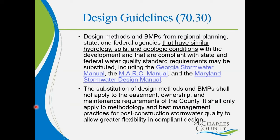We'll also allow BMPs and methods from regional planning, state and federal agencies that have similar hydrology, soils, and geological conditions. And so we call out Georgia Stormwater Manual, MARC Manual, Maryland Stormwater Design Manual. Again, I'm a little more hesitant on Maryland Stormwater Manual because their soils are so much different than ours here, and their facilities seem to be more reliant on that infiltration where they can get good groundwater recharge. So we'll allow you to use those other things, but the substitution of those design methods and BMPs do not apply to our easement and ownership requirements or our maintenance requirements of these. So you still need to follow the rules of our design guidelines and our ordinance in regards to that.